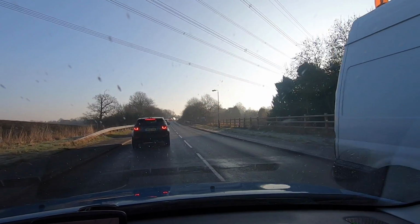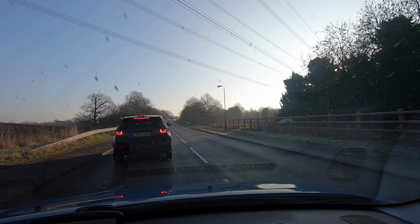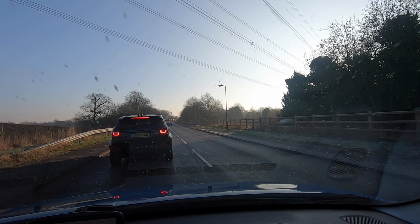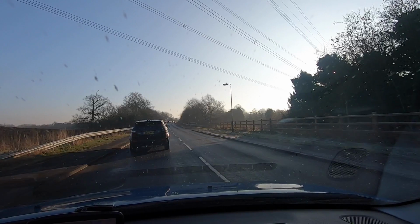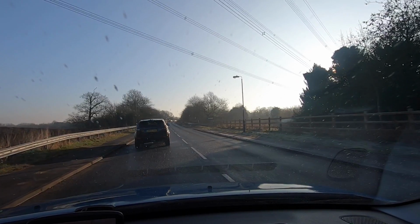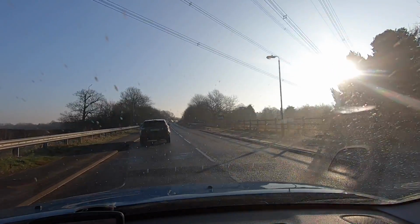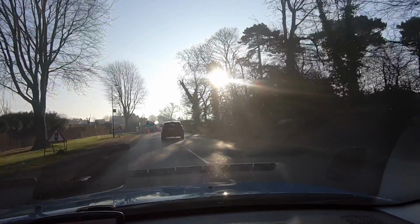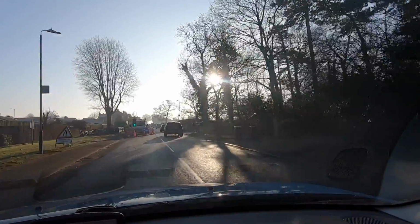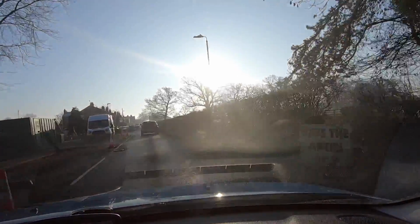So what I'll do is I'll fade this bit out, and we'll come back to it when we get past the temporary lights. Otherwise you'll just be watching a video of me moving up behind a car for the next 5 or 10 minutes, which is no good. So there you are, we're going through the temporary lights now. We're still on School Lane. That took about 5 minutes to get from there to here.